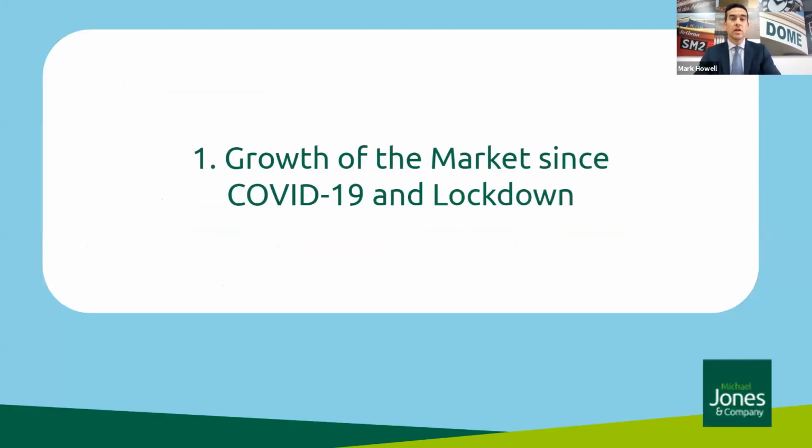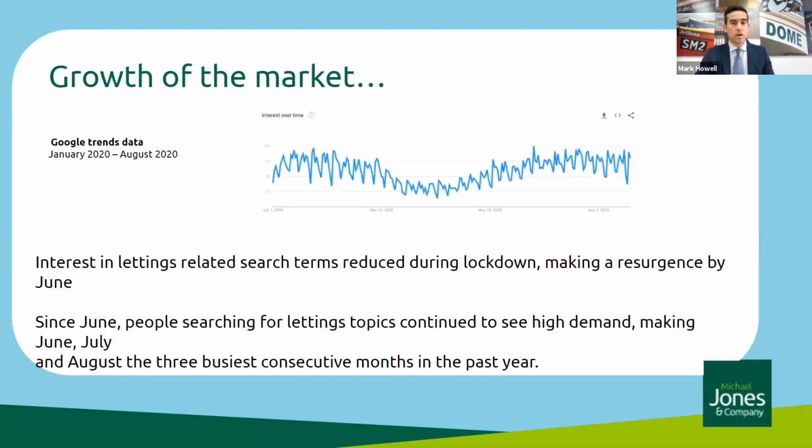So let's firstly look at the growth of the market since COVID-19 lockdown. So you can see this clear graph. We got this from Google Trends. So this is Google data based on any search terms relating to lettings, residential lettings. This could be property to let, house to rent, and anything that's similar on a property letting specific perspective. And this data is from January 2020 to August 2020.